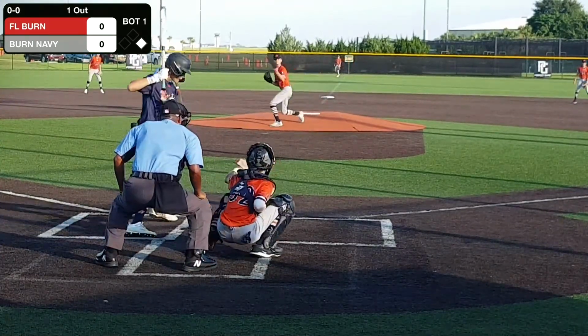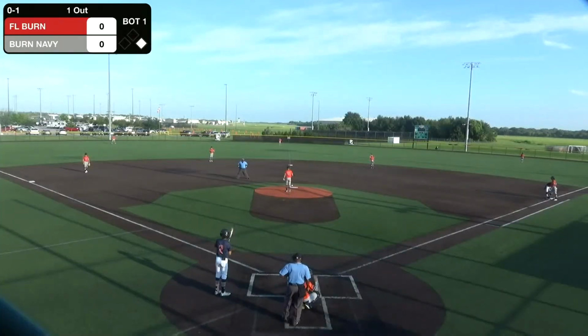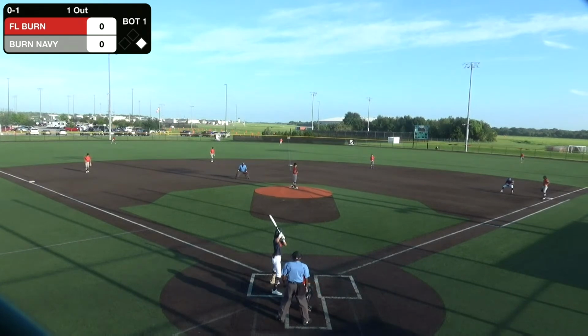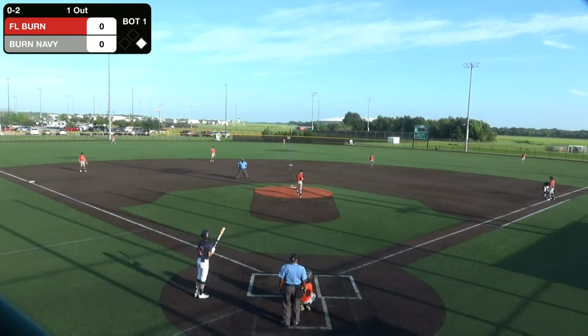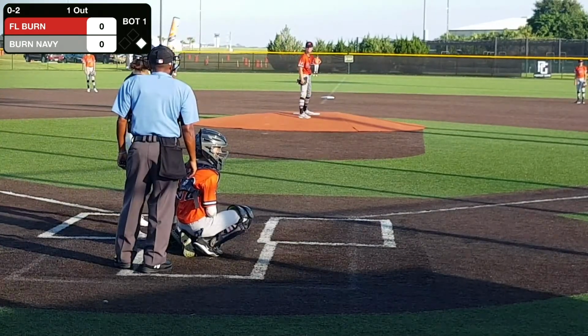So 1 out, base runner for Atlantic. Kerrigan paints the outside corner for strike 1 to the 3-hitter for Bern Atlantic. We'll get a name here for you in a second as soon as it drops into Diamond Cast. So Kerrigan's ahead in the count, 0-1, with 1 out here in the bottom of the first. Fastball on the inner half for strike 2. Brady Harris, the 3-hitter for Bern Atlantic, down in the count, 0-2.